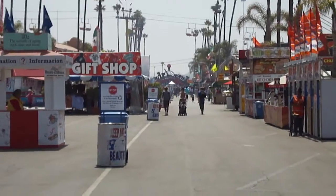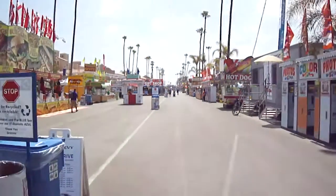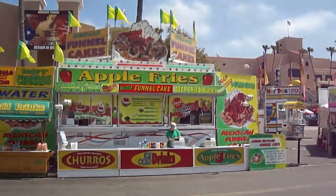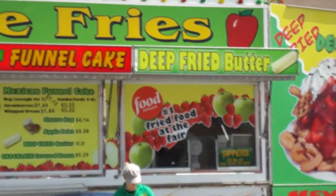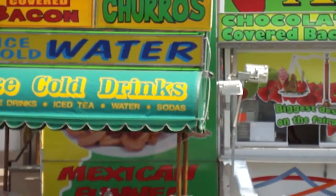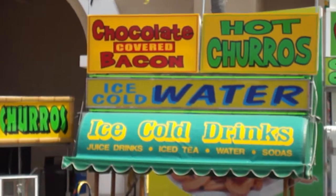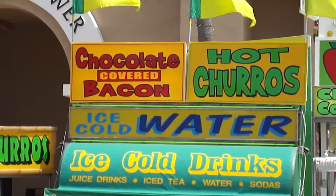Zoom in a little bit. You can see how far it goes down. On this deep fried butter right there. I will be back later, and if I pan over here a little bit, sorry about the shaky camera guys, if you look up, chocolate covered bacon. I didn't try it last year, didn't sound too good. I might try it this year, I don't know, maybe.